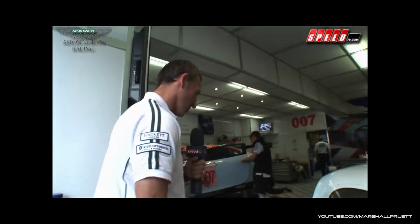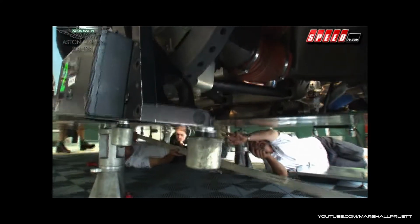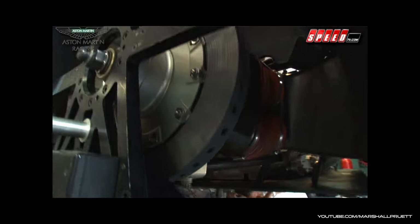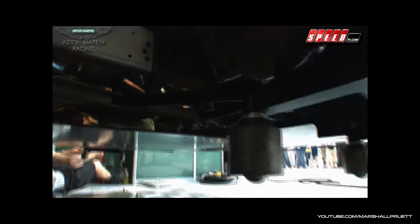One of the rules in GT1 is the suspension type has to remain the same. So the Aston Martin DB9 has a double wishbone front and rear suspension layout. If we take a look at it, although you are allowed to change the hard points or the node positions, the basic concept has to remain the same. So it's a simple method, really. It's a five link system, steel wishbones with an aluminium upright.